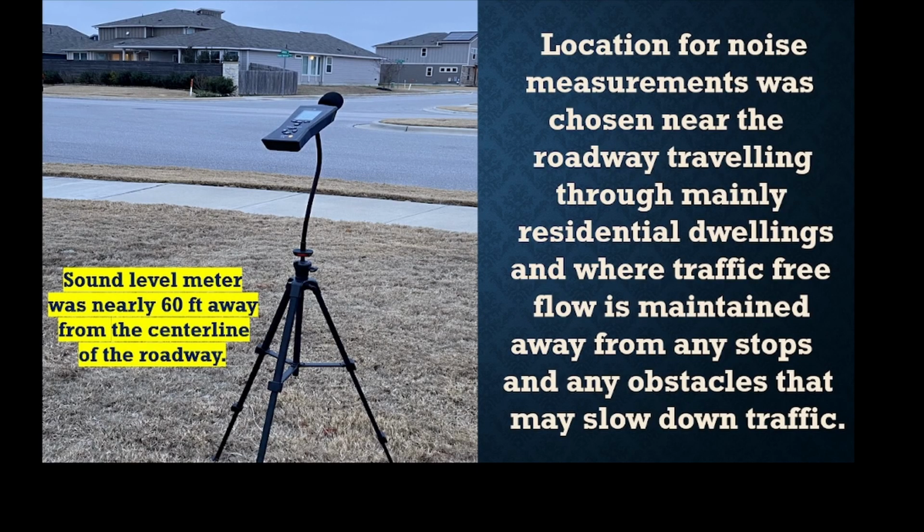As far as the location of the sound level meter, we picked a location where traffic free flow is maintained. We wanted to make sure that traffic is flowing. We don't want to place the sound level meter next to stops or any obstacles that may slow down traffic. We wanted to make sure that vehicles are speeding up. As the vehicle speed goes up, the noise gets louder and louder.